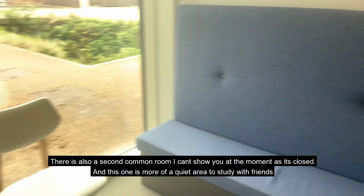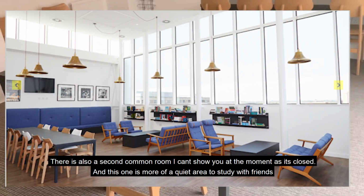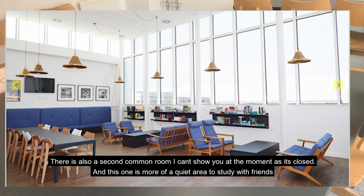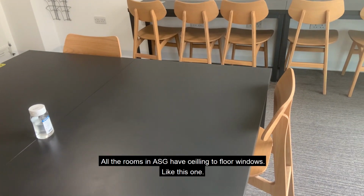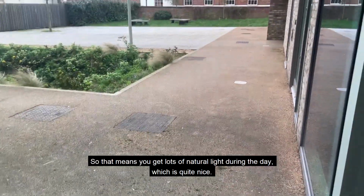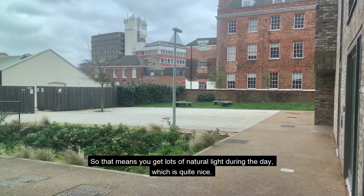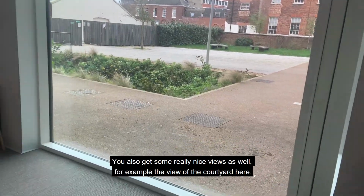There is also a second common room I can't show you at the moment, but it's closed. This one's more of a quiet area to study with friends. All the rooms in ASG have ceiling to floor windows, like this one, so that means you get lots of natural light during the day, which is quite nice. You also get some really nice views as well, for example the view of the courtyard here.